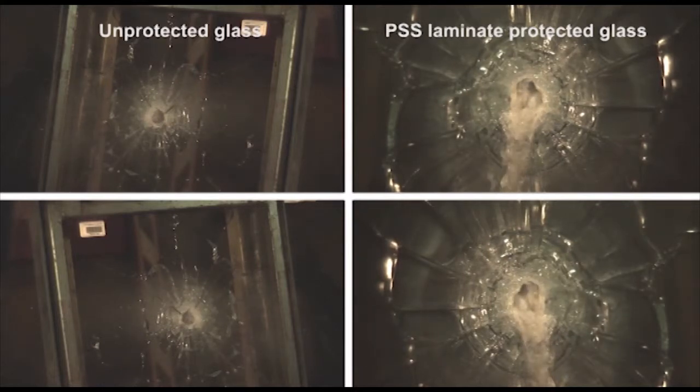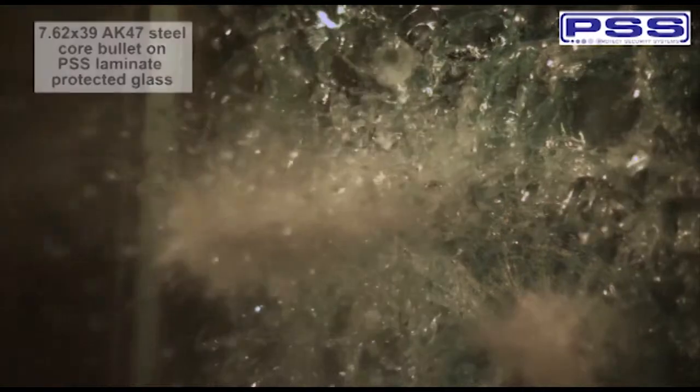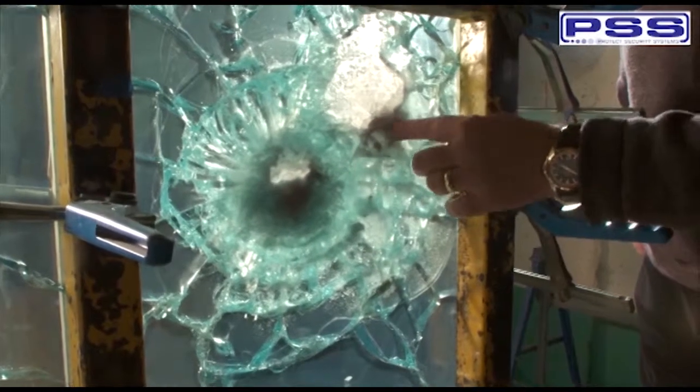But what would happen if another shot was made near the first target point? Well, we've now put the second round into the same piece of glass. We've actually fired the second shot 60mm away from the original shot in the centre, and again you can see there's no penetration and no swell from either the bullet or any of the glass shards into the building.